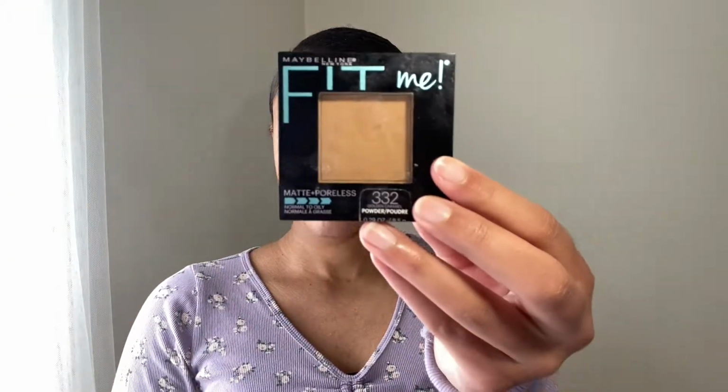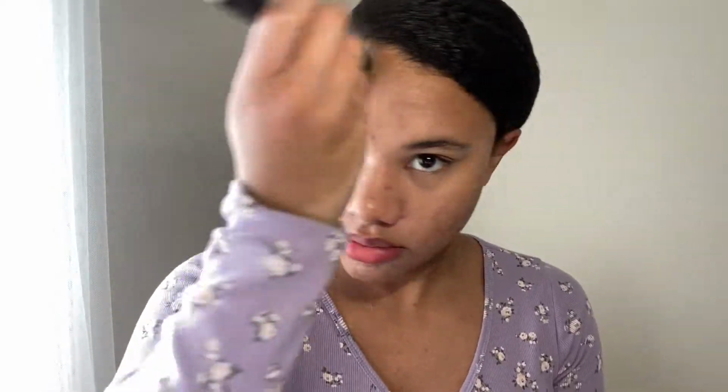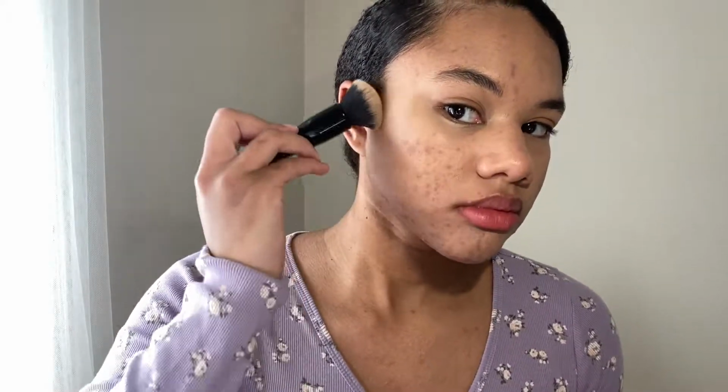Next, I'm applying the Maybelline Fit Me Matte and Poreless Powder in the shade 332 all over my face. Then I'm contouring my face with the Maybelline Fit Me Matte and Poreless Powder in the shade 375.